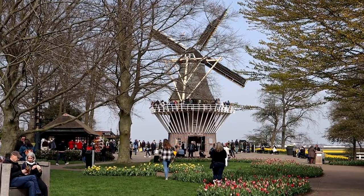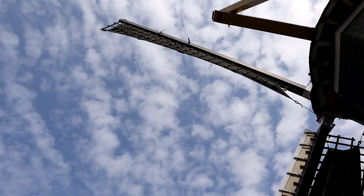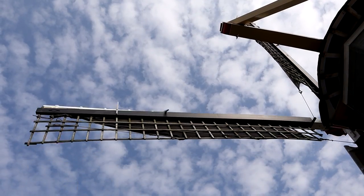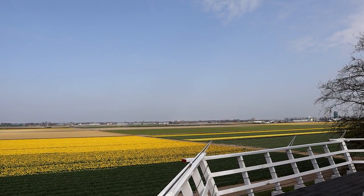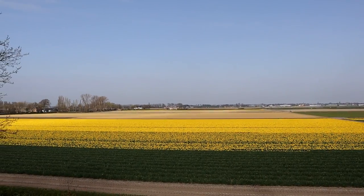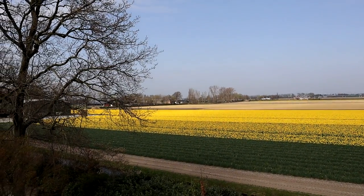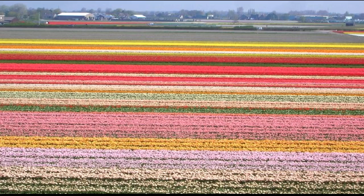There in the distance, can you see the windmill beckoning to us? This is an old-fashioned windmill for which Holland is quite famous, and we can climb up inside it to see the bulb fields beyond. There are golden daffodils on view at this time, and what a fabulous sight they make. If you visit later on in the season, as I did 11 years ago, you'll see carpets of tulips in varying colours, like the photos I'm inserting now.